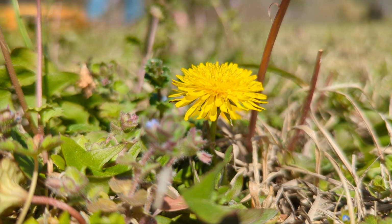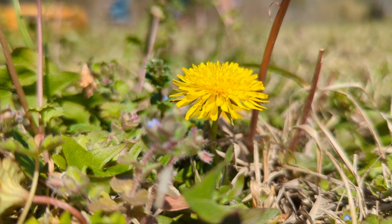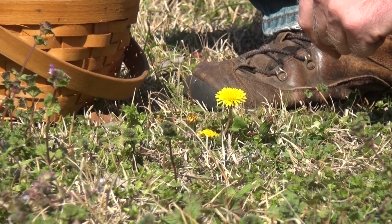It can be eaten raw. The leaves or the flower can be put into a salad. They can be dried and made into a tea. The root can be used as a substitute for coffee. There's nothing that looks like it. It's kind of all by itself, so it's pretty safe to identify.